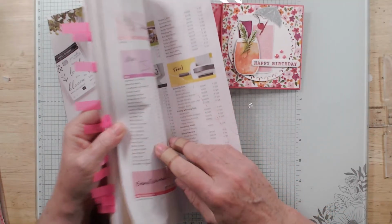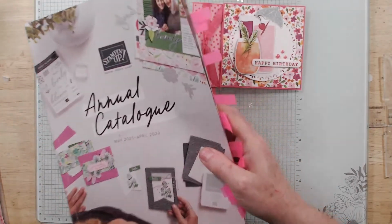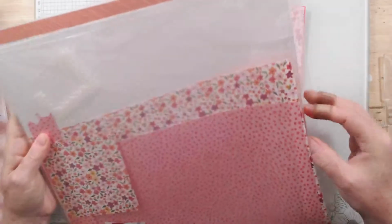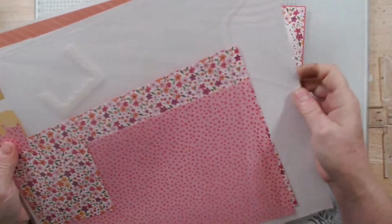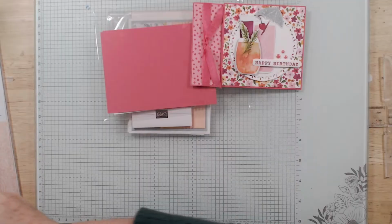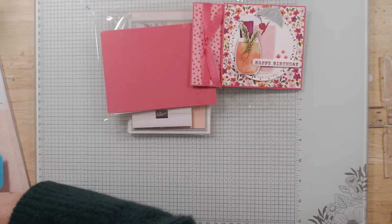Yes, I'd say it's an online exclusive. I've got the paper here. It's called the Celebratory Sips Designer Series paper. It does have a stamp set, dies, the whole thing that goes with it, but I have not actually bought those. I've just got the Designer Series paper.